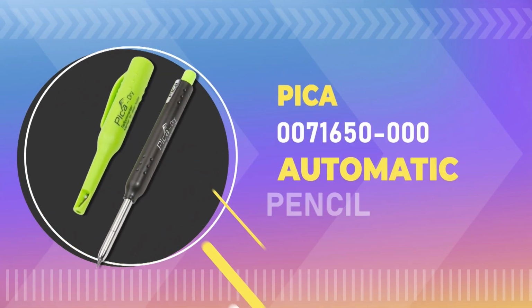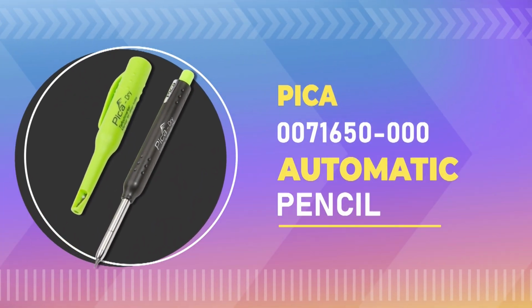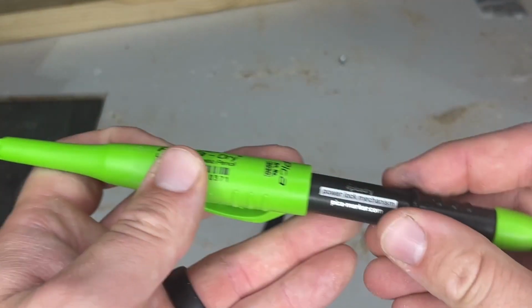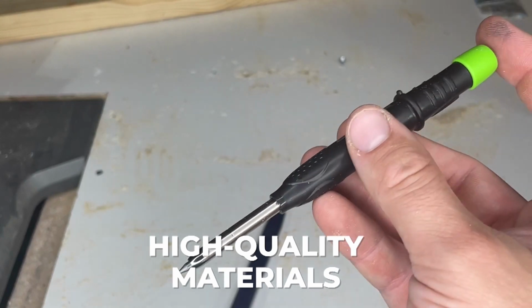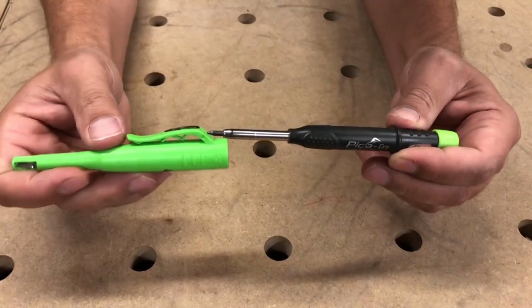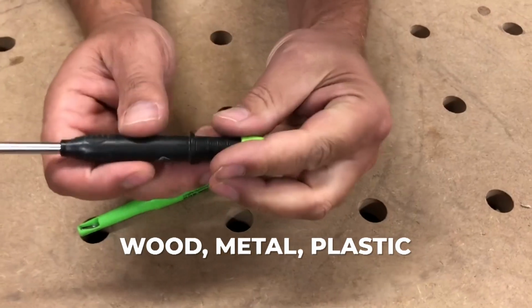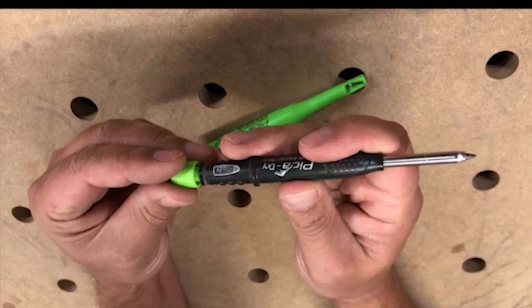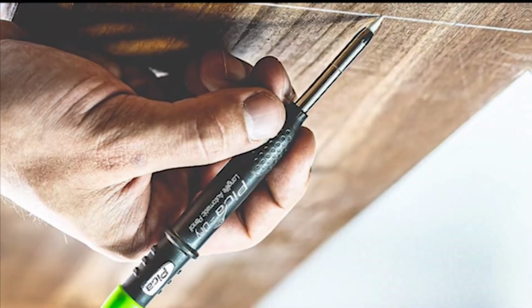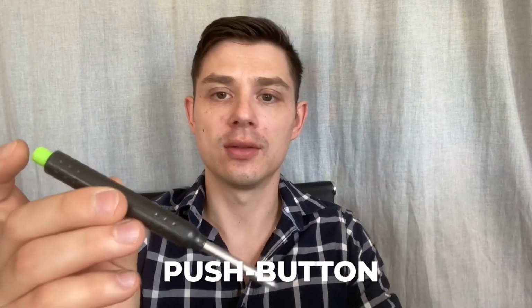Number 1. Pica 0071650000 Automatic Pencil. The Pica automatic pencil is made with high-quality materials and is built to last. It can withstand even the toughest job sites. This pencil can be used on a variety of surfaces, including wood, metal, plastic, and glass. It's also water-resistant and can be used in wet conditions. The Pica automatic pencil has a push-button mechanism that makes it easy to advance the lead.